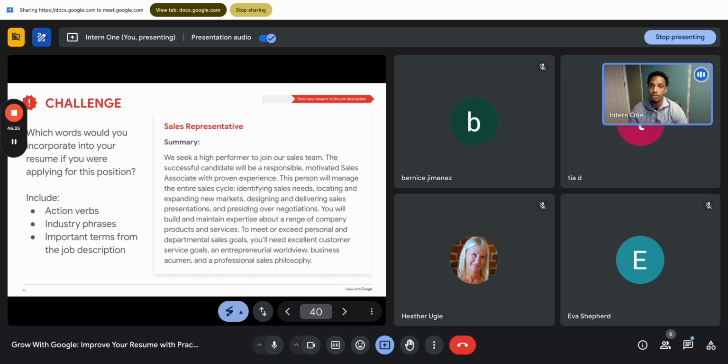Take 1 minute to review this job description and think of words you'd incorporate in your resume. Okay, so I want you guys to scan through this, look through it, see what action verbs you'll find, industry phrases, and important terms from this description that you would put on your resume to make sure that if a job sends you this description, you have some of the similar phrases and keywords. So what comes out, we'll highlight. See if you could put it in our chat box, or back home, keep a note and make sure that you do this practice as well.